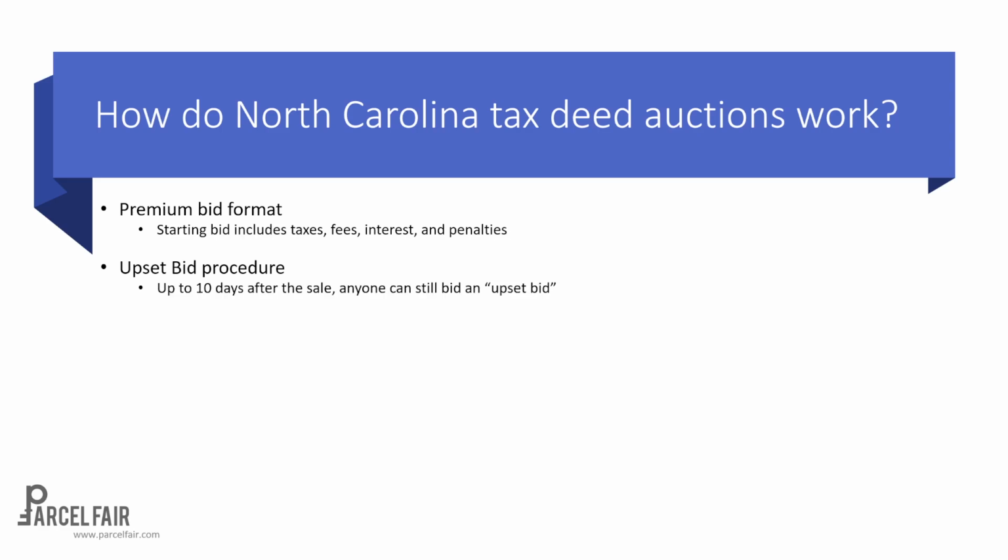Up to 10 days after the sale of a property, anyone can still bid with what's called an upset bid, and they're going to submit that to the county. And essentially, when they submit that upset bid, that 10-day window resets again. So if there are going to be 5 consecutive upset bids, you're looking at somewhere around 50 days possibly for that to play out, because it keeps resetting that 10-day window in perpetuity.